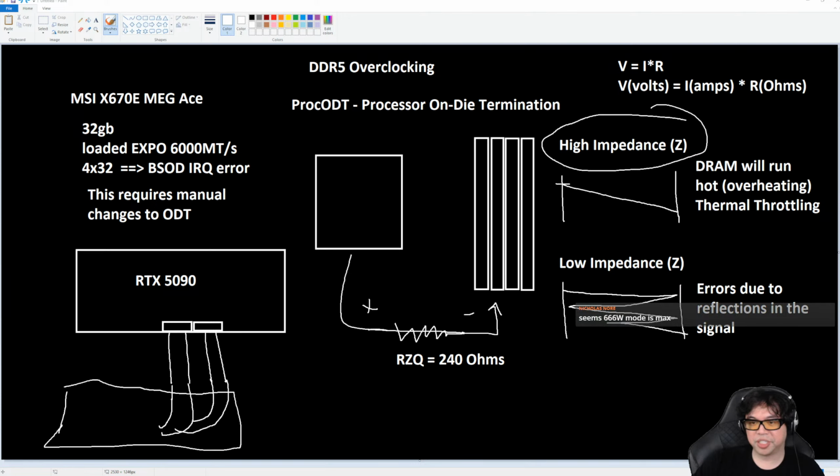Seems 666 watt mode is max. Is that a thing? Is that a thing that the Galax can do? Is that for real? 660 watts is max?